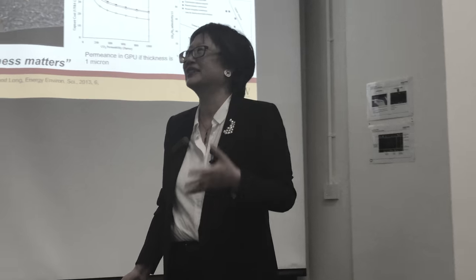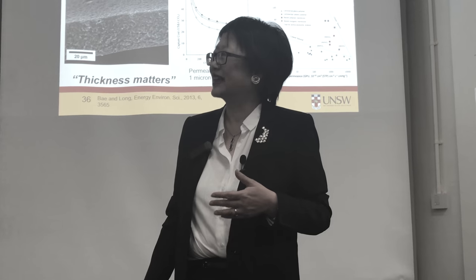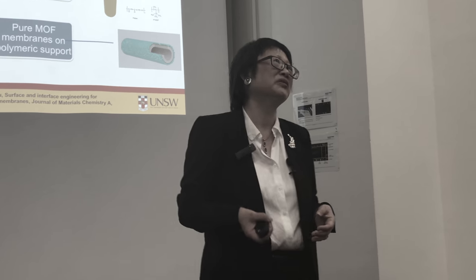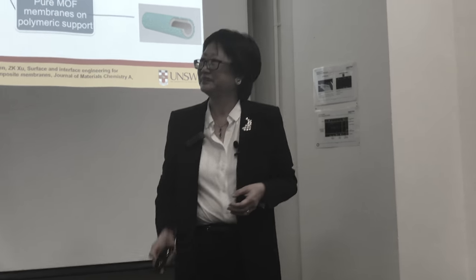When you think about how we can actually get that thickness down using a material that is cost effective and scalable, the approach people use in gas separation is, of course, pure polymer materials, spinning, so you get the ultra-thin, ultra-tight selective layers. We're going to talk about nanocomposite material, which is basically using a nice porous support, allowing us to use a much more mechanically weaker material, but maybe much better separation processes. And finally, I'm going to talk about growing pure metal organic framework type of material on top of a polymer material.